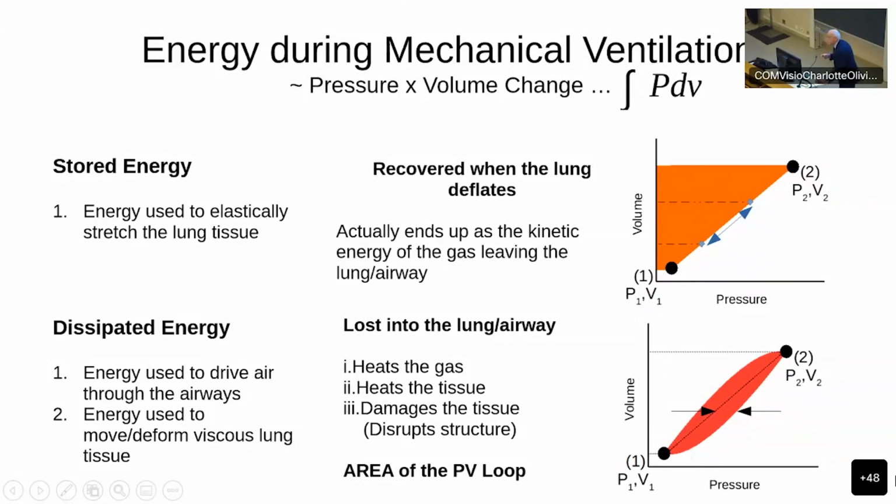And the net result is that only part of that energy that you put into compressing the gas and blowing the lung up comes back out. And the other part of the energy, which, by the way, can be calculated as the area of this loop, stays inside the lung. And it heats the lung up. And it pulls the tissues apart. And it breaks the collagen fibers.